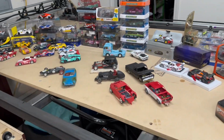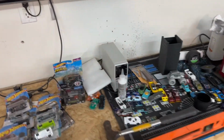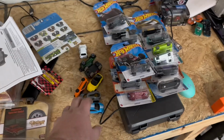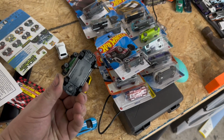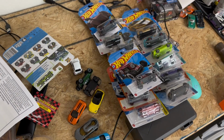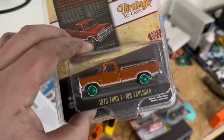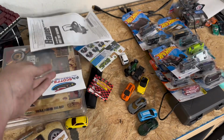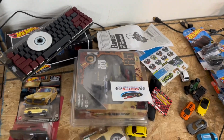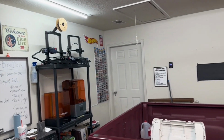Eventually, they'll probably come back down here into the garage because I still have to get all these Hot Wheels put on a shelf. I got a bunch of loose cars. I got a lot of these from my dad. So I need to get the loose cars put on a shelf. And then I have some of these other cars. Like here's a green light green machine with the green wheels I was talking about. But anyway, there's another green machine right there. I need to build a shelf to put all the loose cars on. And then I've got the Hot Wheels up there.